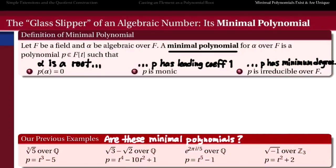So in our previous video, we looked at four examples of algebraic numbers, three of them over the rationals and one of them over Z mod 3. I'd like to know if the polynomials that we discovered actually fit this description. Well, we know that each of them fits the description number one, that alpha is actually a root of these. That's how we found these, after all, is we sort of insisted that each of them be a polynomial of which alpha is a root. Also, the way that we discovered them, we happened to create monic polynomials already. Their leading coefficients are all equal to 1.